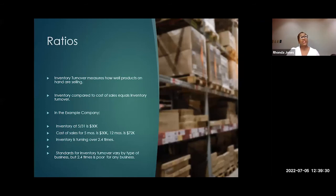Okay, and ratios also depend on whether you keep inventory. You might just have service, but inventory turnover measures how well your products on hand are selling. Inventory compared to cost of sales equals inventory turnover. In the example, inventory at 5/31 is 30,000. Cost of sales for 5 months is 30,000. 12 months is 72,000. Inventory turnover is 2.4.